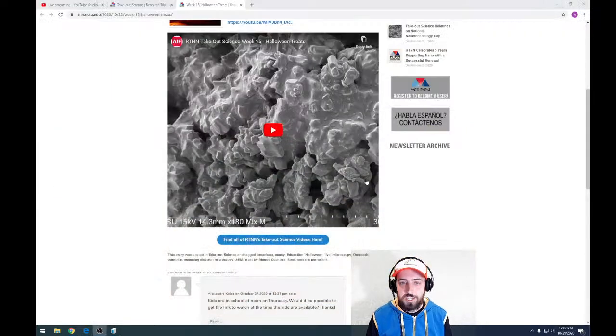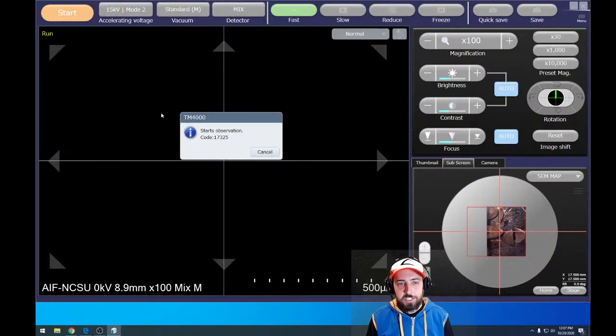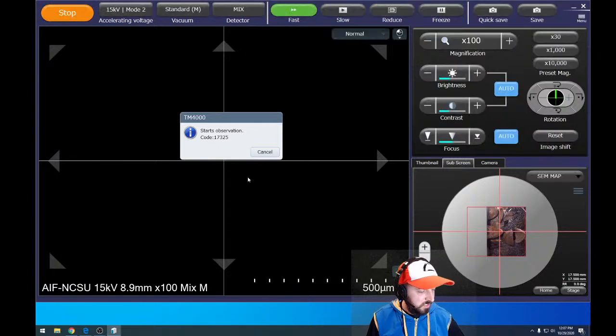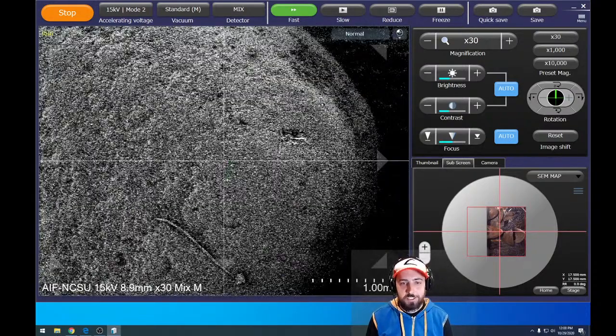Now we're going to switch over to my SEM. And then, yep, it looks like you can see everything that I'm seeing. And now I'm going to turn on the electron microscope. Another fun fact while this is starting up is that I did not know this before I started doing research for this.